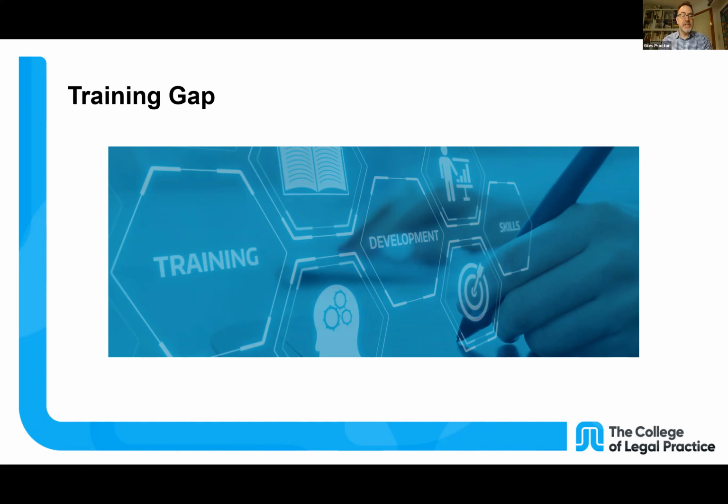Those candidates for SQE focusing on passing the assessment may not actually undergo the sort of training in basic practice and procedure that the LPC has provided to date. And therefore, we'll be looking at providing training to fill that gap, wraparound training that focuses on developing skills and technical competencies for the future lawyer, rather than, as I say, simply getting them through an exam.